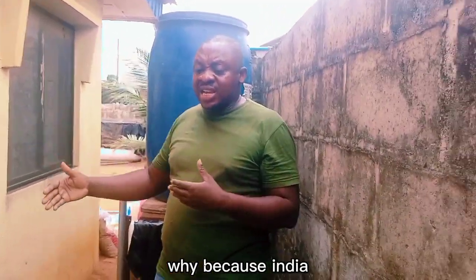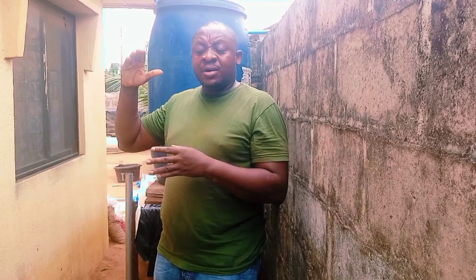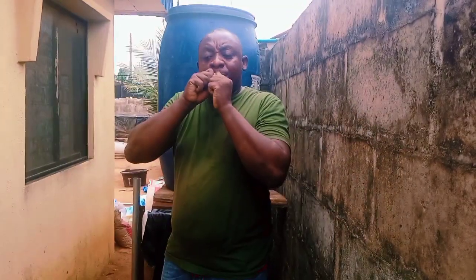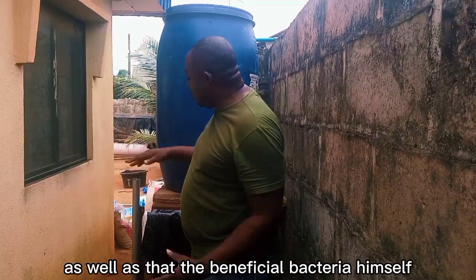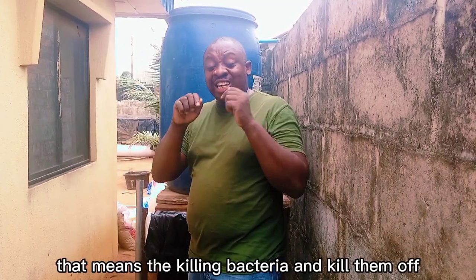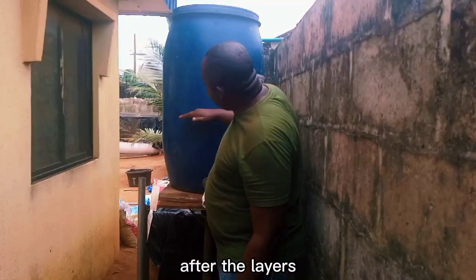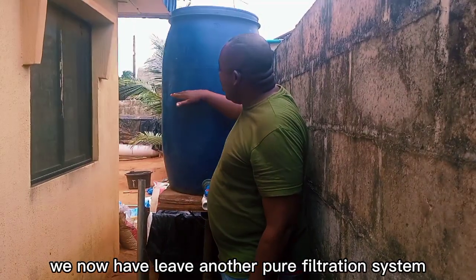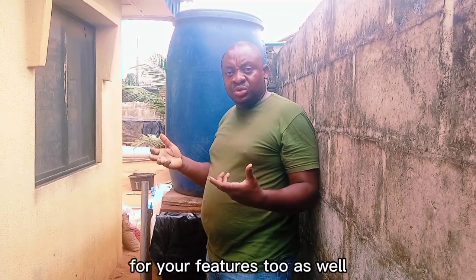Why? Because in there is a growth of what we call some algae, and these release the beneficial bacteria. What the beneficial bacteria do as well is that they work directly against the main bacteria, that means the killing bacteria, and kill them off so that you can have a pure water filtration system. So here again, after the layers of our water treatment section, we now have another pure filtration system for your fishes as well.